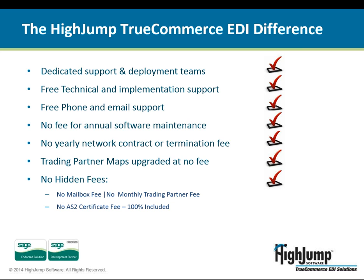One of the other things is there are variable network plans. So if you have a high degree of seasonality, you can move between network plans month to month without any charge and adjust those. And you can view your network usage inside of our customer center. And again, the trading partner maps are upgraded at no fee.